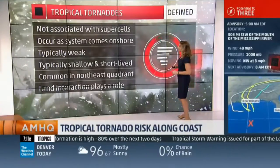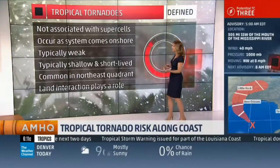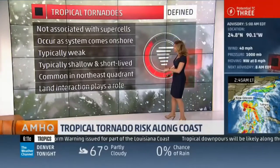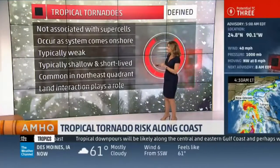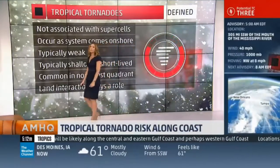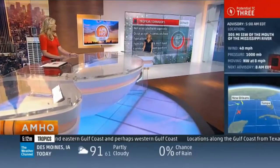They occur as the system comes onshore. In this case, it's going to be a system just hovering offshore for about 2 days or so. They're not associated with supercells. They're very shallow, short-lived, common in that northeastern quadrant, that right front quadrant of a landfalling system. That's where you have that potential to get that interaction with land as we see these bands move onshore. So, Kelly, that's going to be one concern today, tonight, and even tomorrow, I think, as well. We'll be watching that for a while.